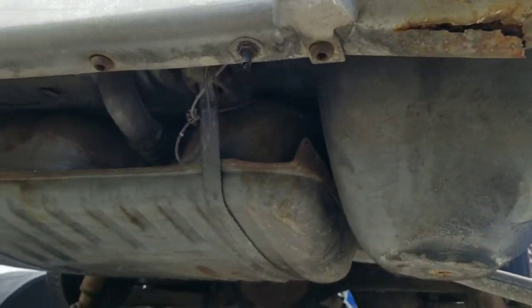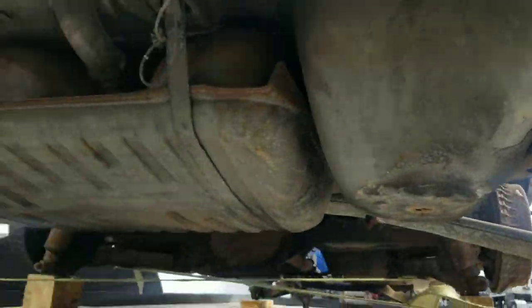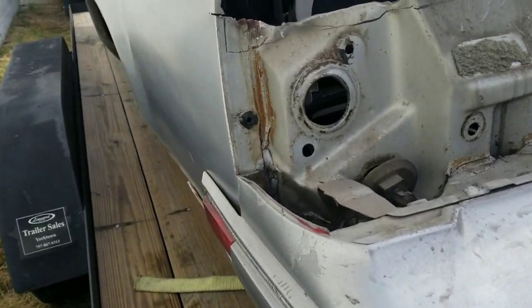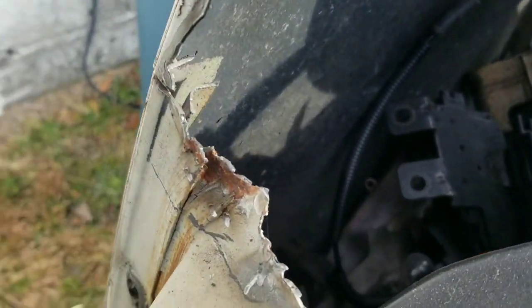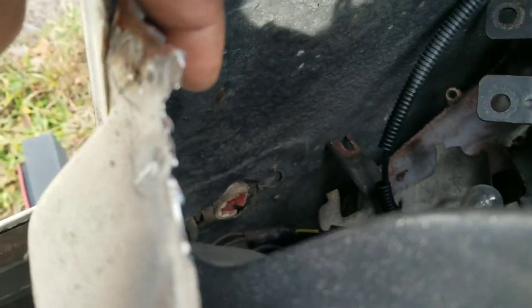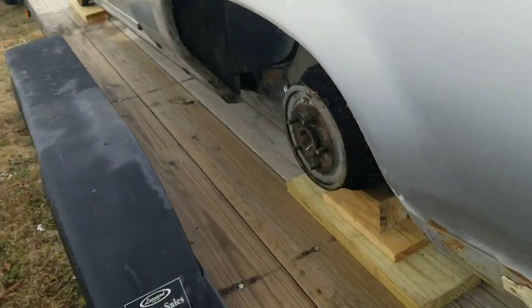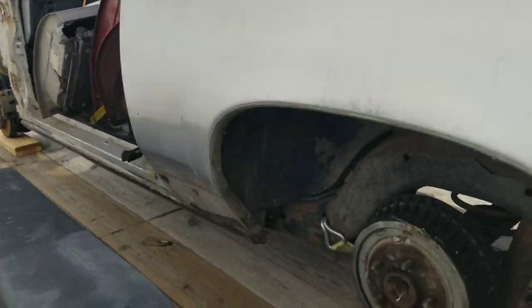The gas tank, like I showed before, is fully rusted. Everything under the car is rusted out. So I ain't even gonna stress myself about that. And both of the quarter lenses is broken on the inside. You might can see it. See it down there. You can't, but they're all broken up. So I ain't even wanna try to take them off. So I just left them. But everything else is on here.